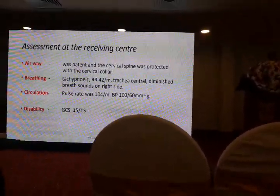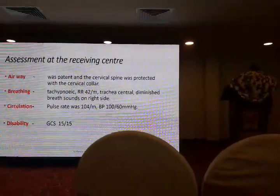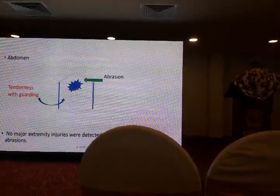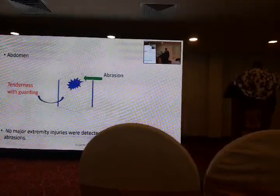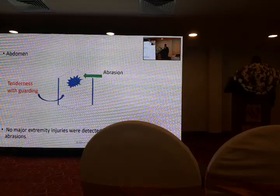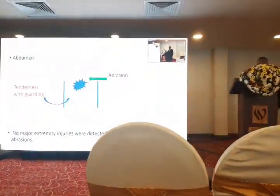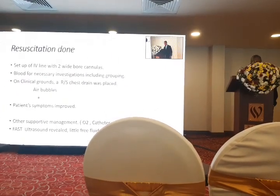Patient's pulse rate was 104 per minute with a blood pressure of 100/60. He was quite conscious and rational, and GCS was 15 out of 15. As the patient complained of abdominal pain, we went ahead with the abdominal examination. There we noted an abrasion in the right upper abdomen, and on palpation, the patient had diffuse tenderness with guarding. He had no major extremity injury other than the few abrasions I mentioned earlier.